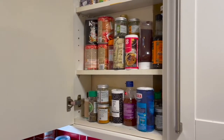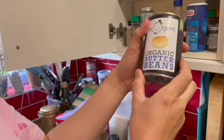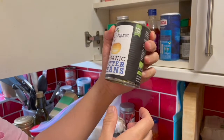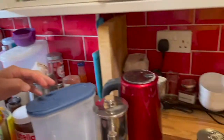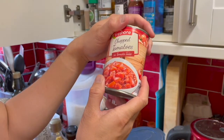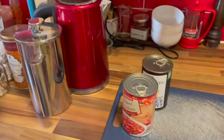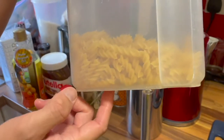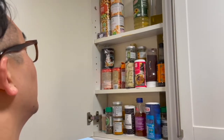Canned goods. Okay. So we have Mr. Organic butter beans. Haven't had this for a while, so okay, let's put this to the side, shall we? We have canned tomatoes, canned chopped tomatoes. So this is always good. We also have fusilli pasta. So I'm thinking maybe we make like this casserole type thing. So put that to the side.